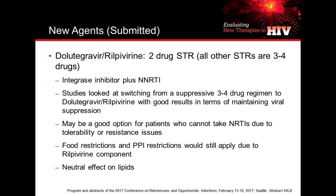And then dolutegravir rilpivirine is kind of a paradigm switch for a lot of us. It's a 2-drug STR. All the other STRs are 3 to 4 drugs, including a pharmacokinetic enhancer in certain ones. And the idea is that maybe for some individuals, you want to have that nuke-sparing regimen. So not including some of those standard drugs that we use, TAF, FTC, abacavir, TDF, et cetera. It's an integrase inhibitor that we're very familiar with, dolutegravir, plus an NNRTI, which we're also quite familiar with, rilpivirine.